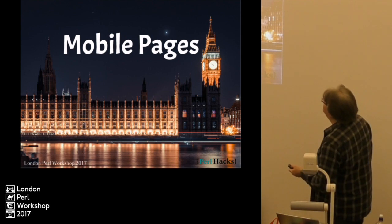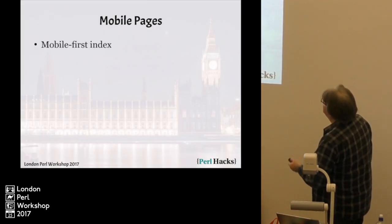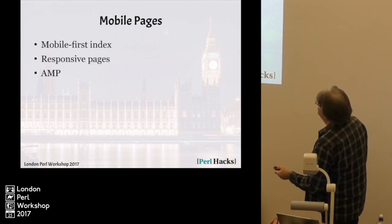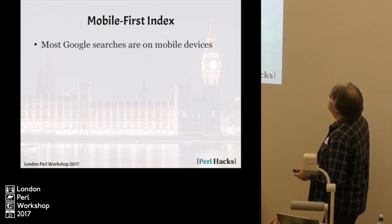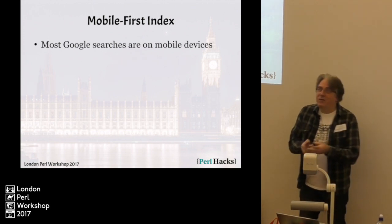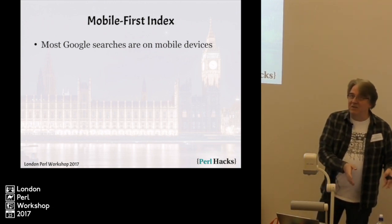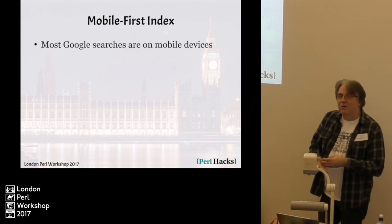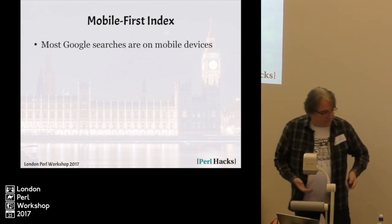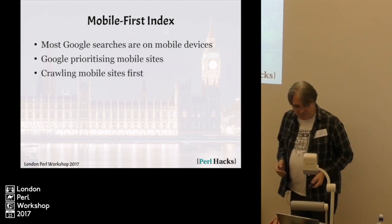Mobile pages. Mobile first index, responsive pages, accelerated mobile pages. It's been about 2 years now. Most Google searches are on mobile devices. I think 60% of searches that Google does come from mobile devices. So Google are starting to prioritize mobile sites.